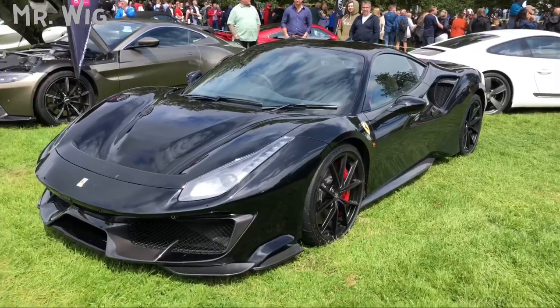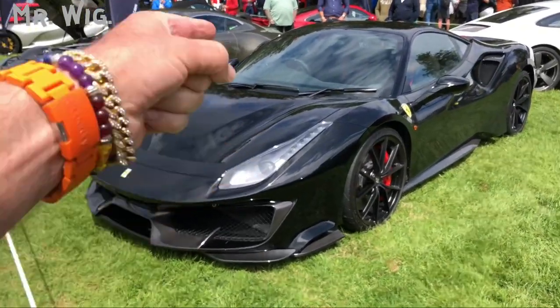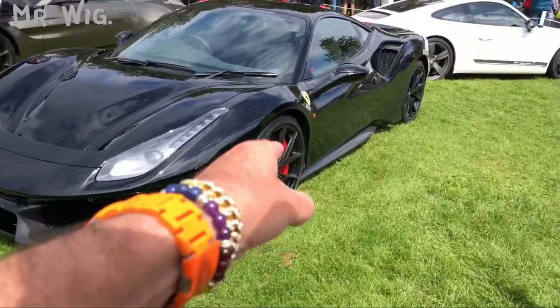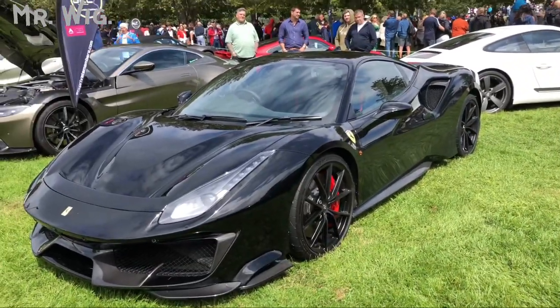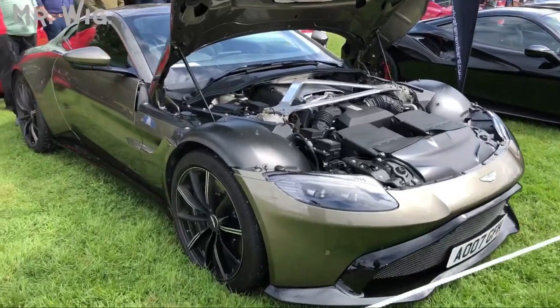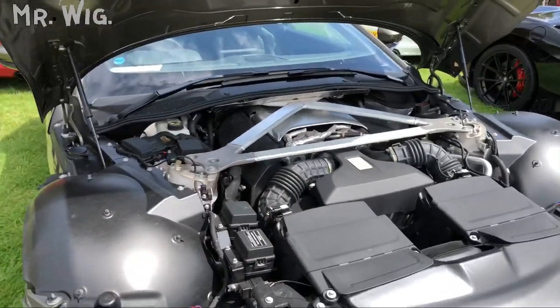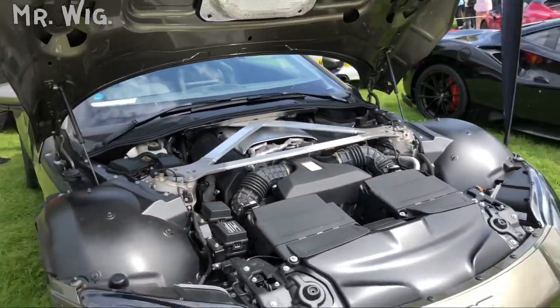Beautiful Pista, beautiful. This is the normal one in black. That is beautiful, rather than just black. And why not? It complements the black wheels with the red caliper, DBS. You can see how beautiful this car is. Look at the craftsmanship of that torsion bar, so the car is rigid on the corners.